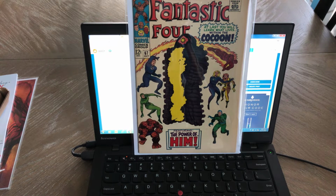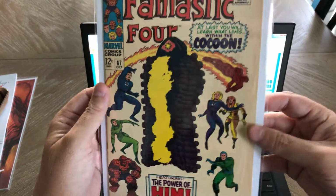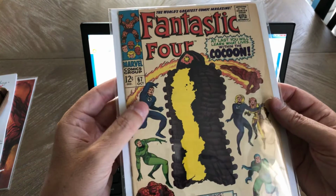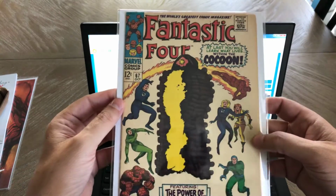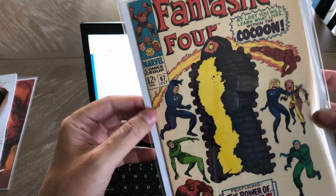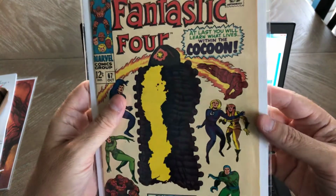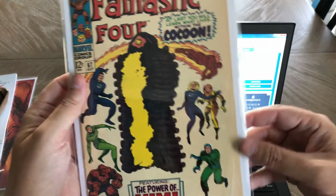This is a solid mid-grade. It's definitely kind of a cream, it doesn't have that real white color, which a lot of these 1960s books don't. Marvel used really, really cheap paper. So it's definitely cream, off-white pages inside. But the book is in really good shape. There's not that many spine ticks on it. That's my big pet peeve. There's a couple up here, tiny ones, a little tiny bit of color break, but the book is in really good shape. It's complete, fully attached, all pages, original.